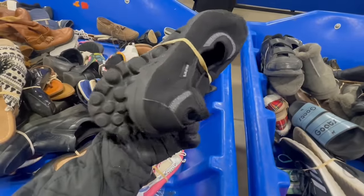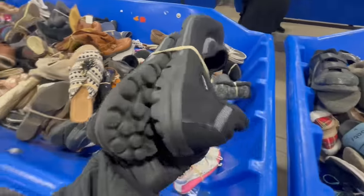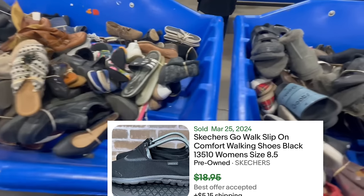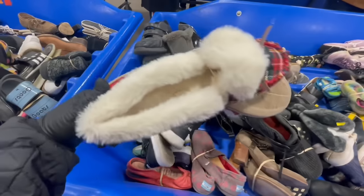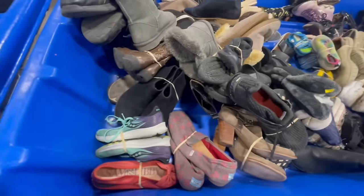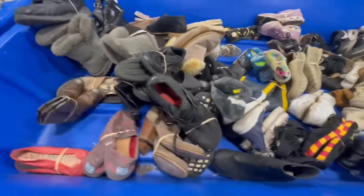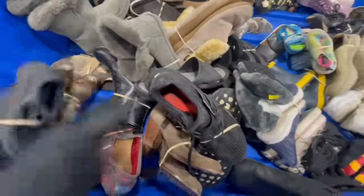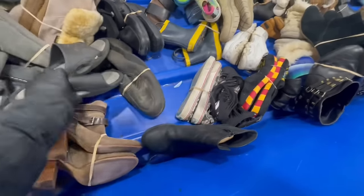Sketchers Go Walk. I'm gonna price these, see what they're worth. They look interesting. Sorry I keep sniffling. My nose is runny. Allergies.